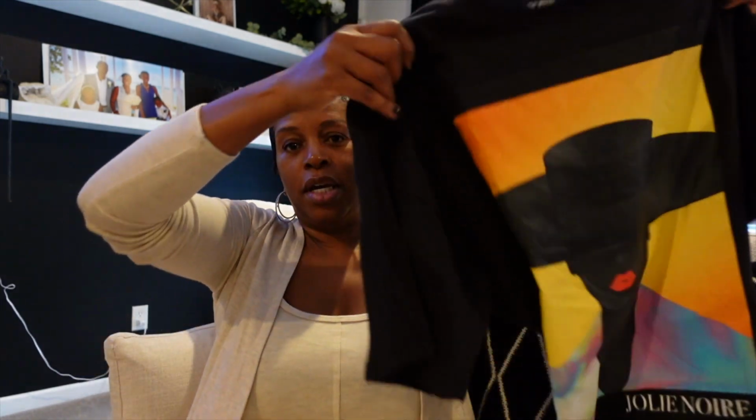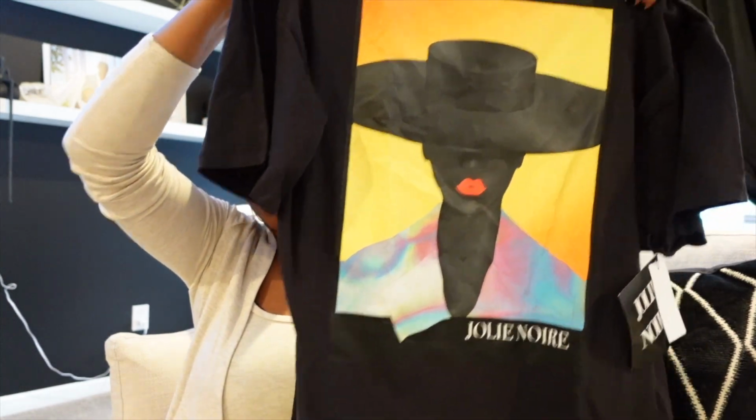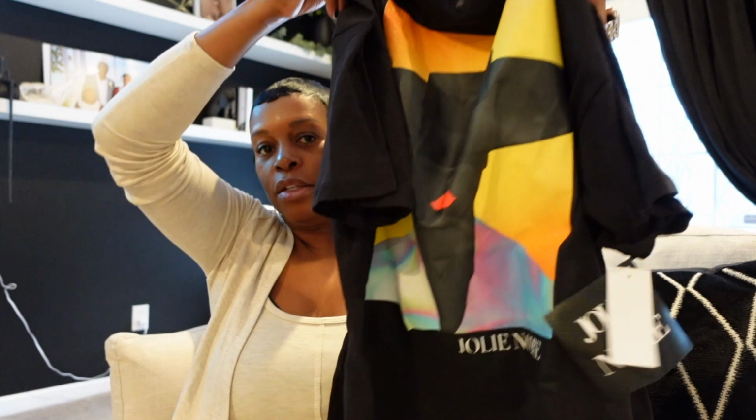So the first item that I picked up that they didn't have in my Target store was this Jolie Noray t-shirt. So I picked this up with the woman with the hat. And guys, this t-shirt runs really big. I picked up a size small, and I'm usually like a medium in tops, but it's still just a little bit big on me. Not like huge, but it's still a little bit big. And this was, how much was this? $20.